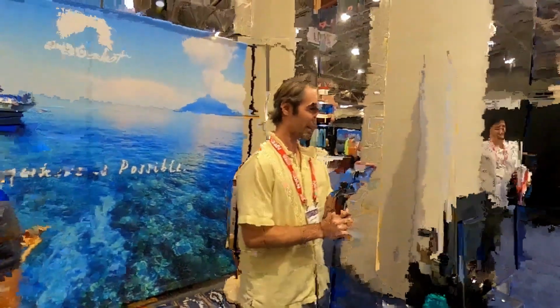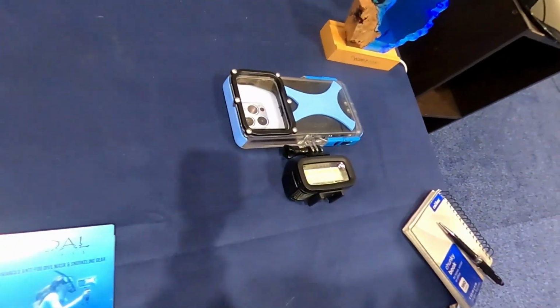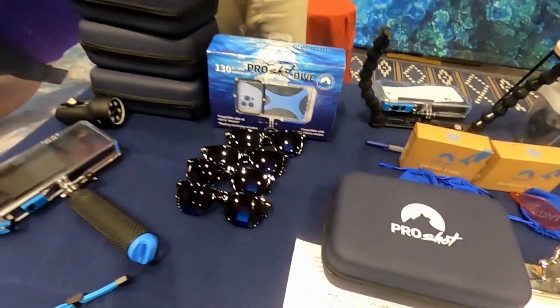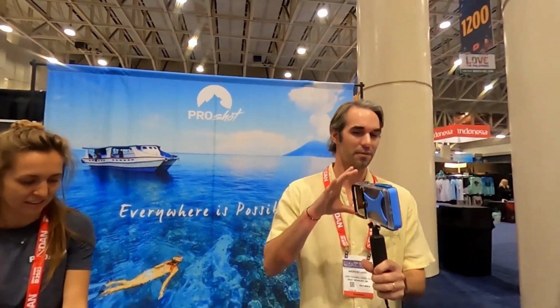ProShot case housing. It's compatible with all iPhones from the iPhone 6 to the newest iPhone 15 Pro Max. It's waterproof to 40 meters or 130 feet. It comes with a floating hand grip. It's compatible with 3 different types of red filters. We have red, pink, and magenta. And one of the coolest parts is it's very easy to use.